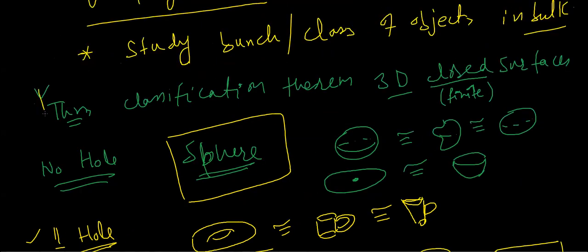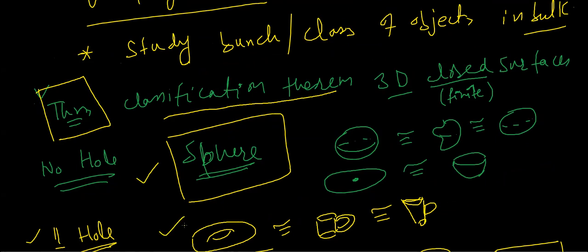So according to this classification theorem, this beautiful theorem, everything that you see is either a sphere, or a donut, or a combination of donuts. That's it. The things that you see around yourself are topologically either a sphere or a donut, or the whole variety of surfaces around you. Okay, finite volume surfaces, closed surfaces around you.